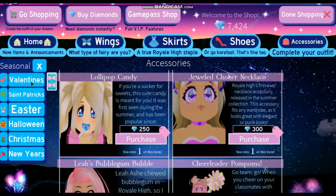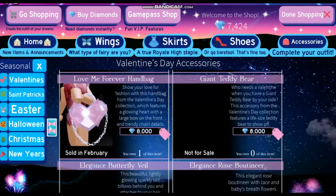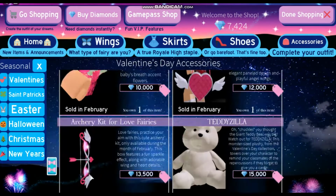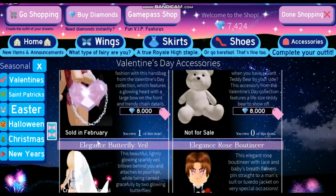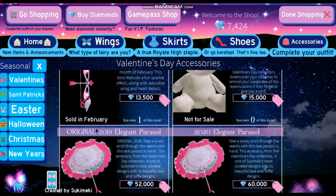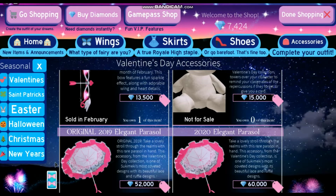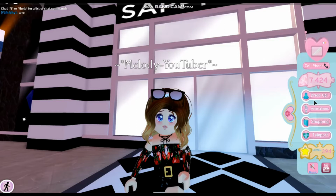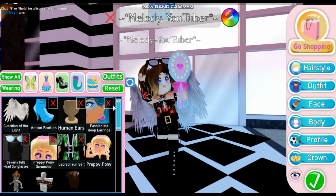So if we go to seasonal and Valentine's, and we go at the very bottom, it's the most expensive thing in the whole game. So yeah, we have the original 2019 elegant parasol and the 2020 elegant parasol. They're both the same basically, but yeah, the 2020 one was way more expensive. I have the 2020 one though. Well, anyways, so I've got the parasol right here.